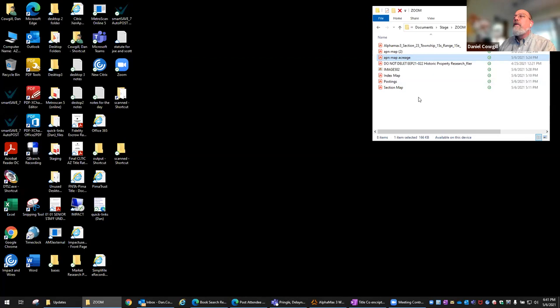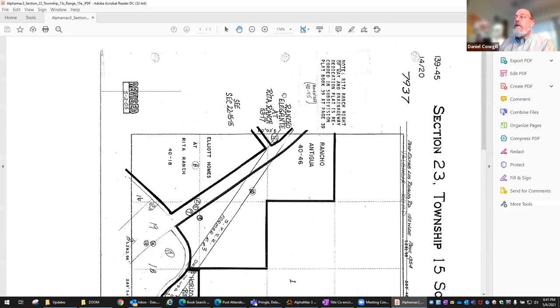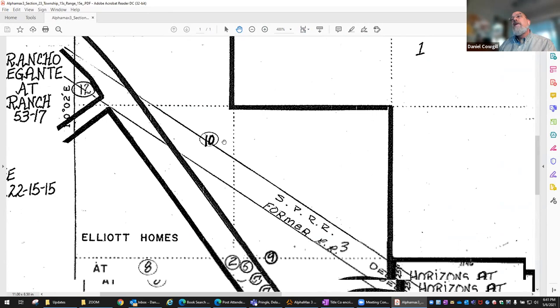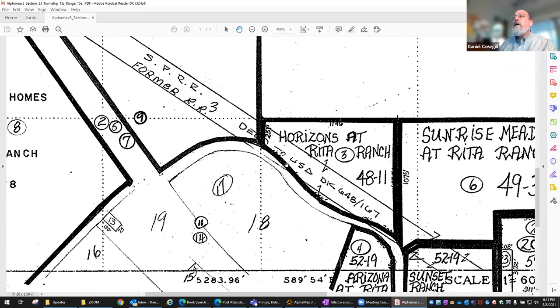Well, there's our title plant map. I'm gonna show you a sample of that. Let me rotate it the right way. It looks like we've got a note on this old title map. And what does it say? It says Southern Pacific Railroad. That's what that means. It says former railroad. And then it's got a docket and page. There was a deed to the USA, and they wrote the docket and page in there, docket 648 at page 167. So now I can go to the recorder's office and ask for a copy of that and find out exactly when the railroad got rid of that railroad area, if I cared to find that information out.